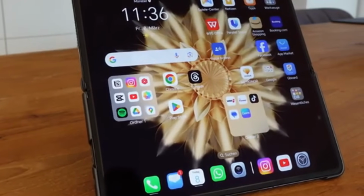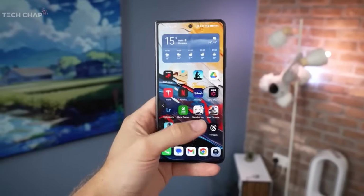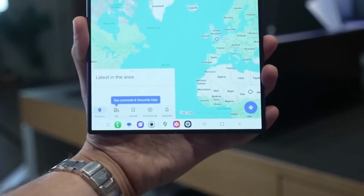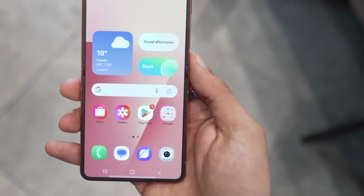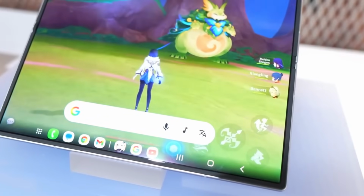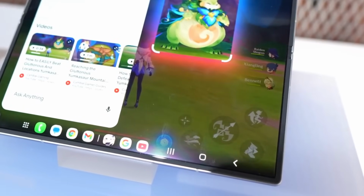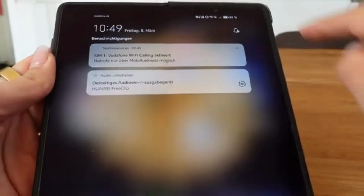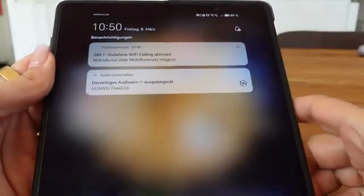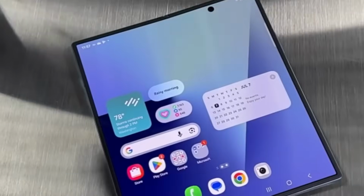At the time of filming, the Honor Magic V3 is priced at £1,699 in the UK, while the comparable Z Fold 7 with 512 GB of storage starts at £1,899. Ultimately, it's uncertain how well the Z Fold 7 will perform in Europe and whether it can surpass the Honor Magic V3. However, if you're interested in foldables and are looking for the latest and greatest on the market, you should consider the Z Fold 7.